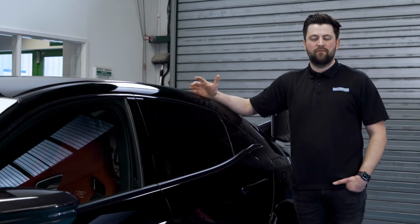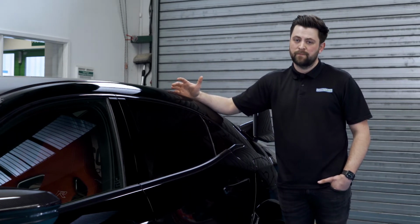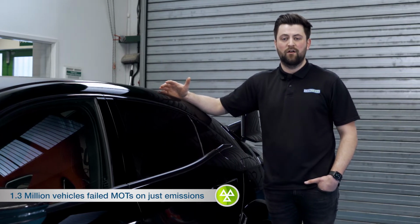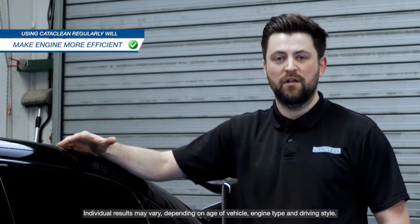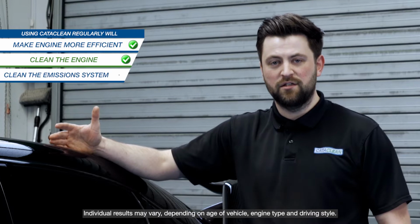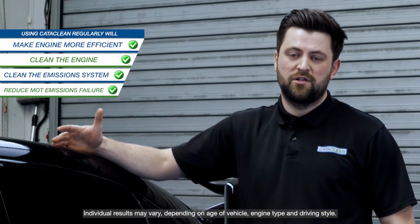As we all know, every year in the UK, all vehicles over 3 years old require an MOT. A large part of this test is the emissions test. Last year alone, 1.3 million vehicles in the UK failed their MOT on emissions alone. Using Cataclean regularly will make the engine of the vehicle much more efficient. It will clean the engine and it will clean the emission system, which will therefore reduce the chances of an MOT emissions failure.